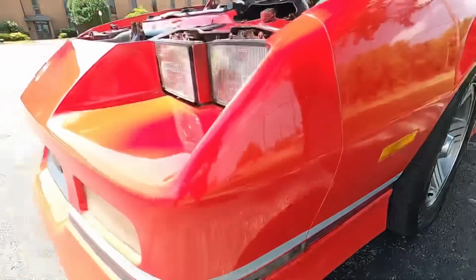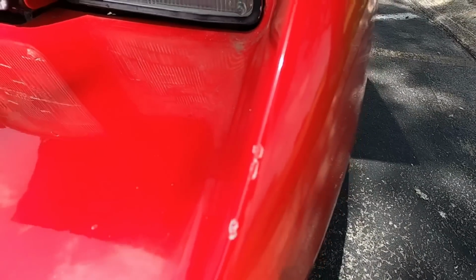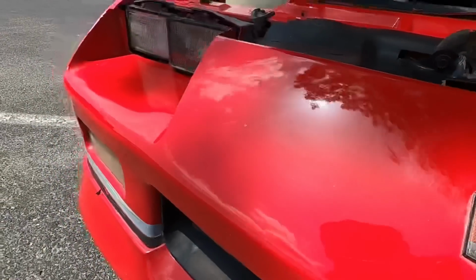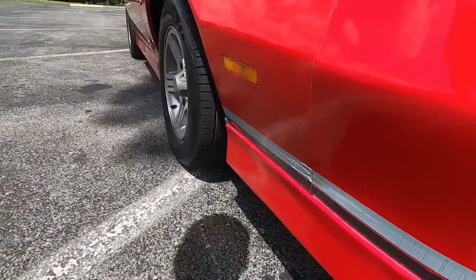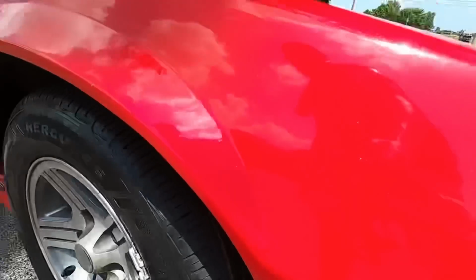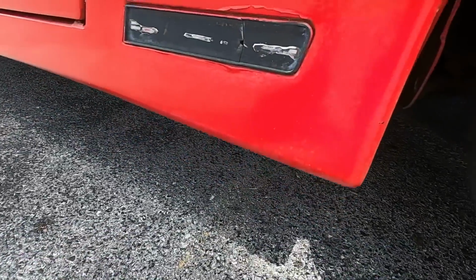Blemishes at the bottom, coming back around the front end here. Little chips. Scuff here on the front end, a couple scuffs right there. Light spider webbing here on the nose. Chips over in the corner. Coming down the side, lower portion. Little bubble in the paint there, coming on up. Chip right here. Down at the bottom here.